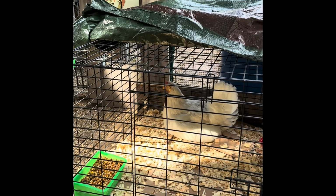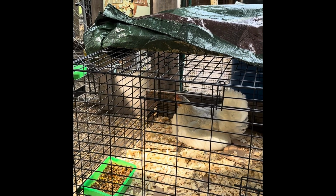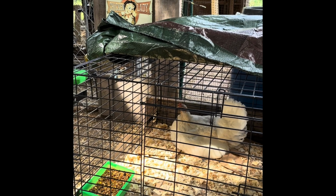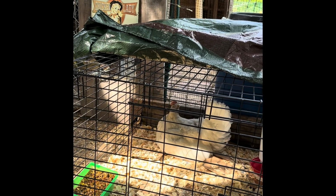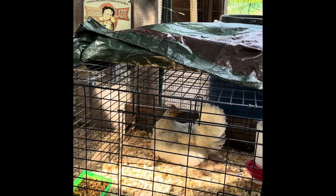But I'm going to leave her like this, at least for today and tonight. Like I said, there's lights out here, there's chaos out here. I will make sure that they're totally covered, so they can get air, but so that nothing can get into them.